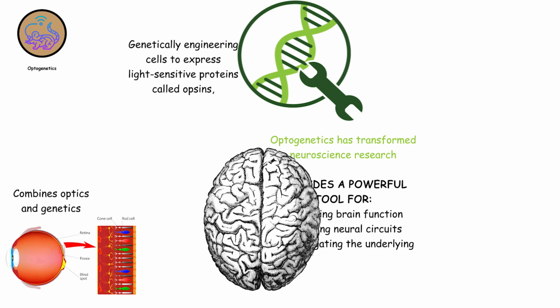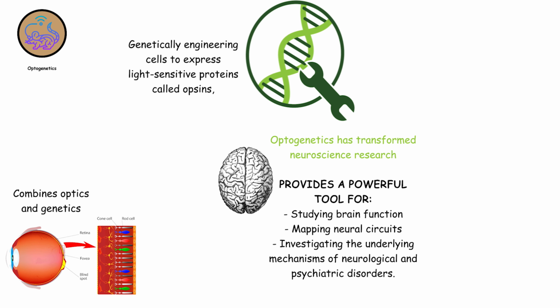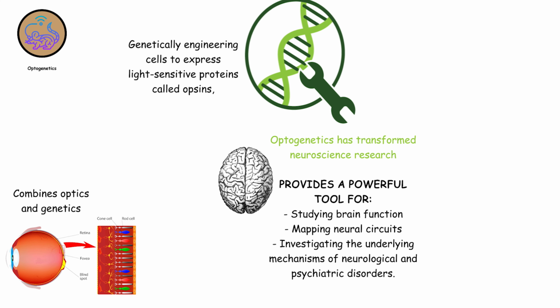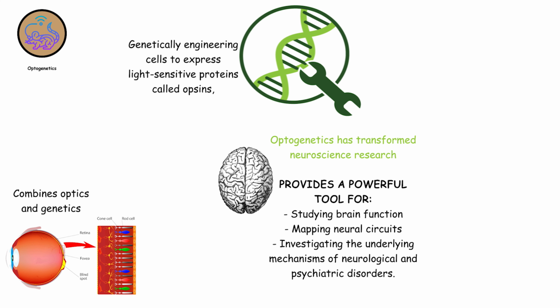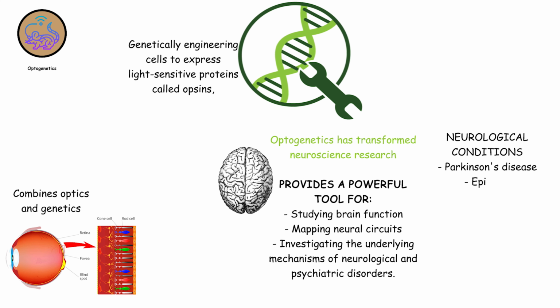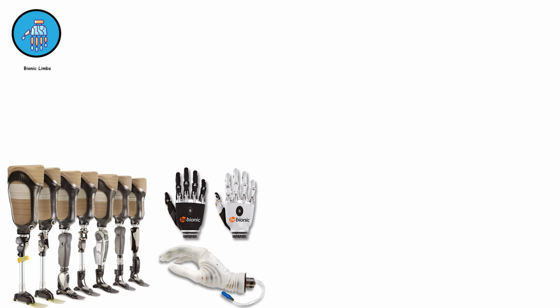Optogenetics has transformed neuroscience research by providing a powerful tool for studying brain function, mapping neural circuits, and investigating the underlying mechanisms of neurological and psychiatric disorders. Additionally, optogenetic techniques hold potential for developing novel therapies for neurological conditions such as Parkinson's disease, epilepsy, and depression.